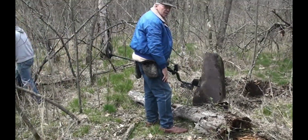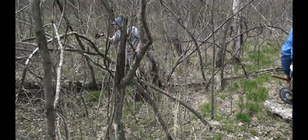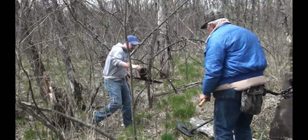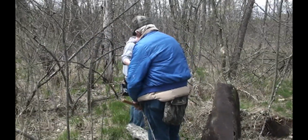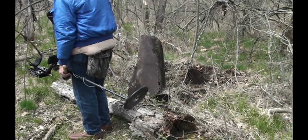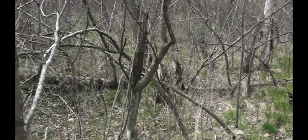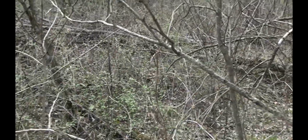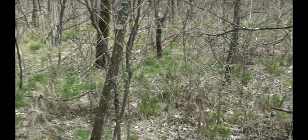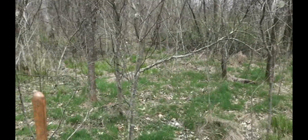A little ways north of our last site, Evan found some more metal and another possible building site. Paint can? Syrup bucket. Could have been the other one. Yeah, we see these depressions in here, and we always think there could have been a building here of some sort.